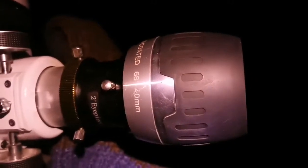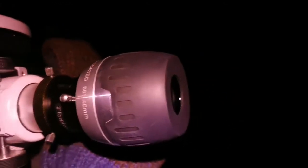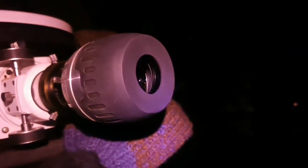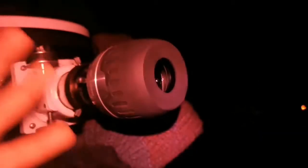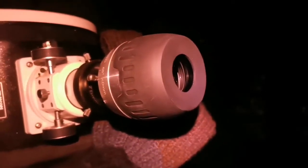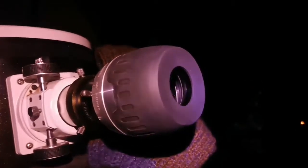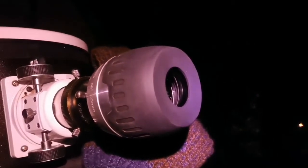Okay, now I put in the 40mm 68 degrees field of view Maxvision, which is equal to the Explore Scientific, and the MEADE of similar specification. The image quality, the neatness and tightness of the stars is very similar to Ethos and Nagler, but because the field of view is so huge, the magnification is so low, the sky background actually increases the brightness of the sky, and you lose some detail. The contrast is less. Of course, you see the same details if you look for them, because you know they are there, but they're not as easy as in the Nagler 31, which was amazing.